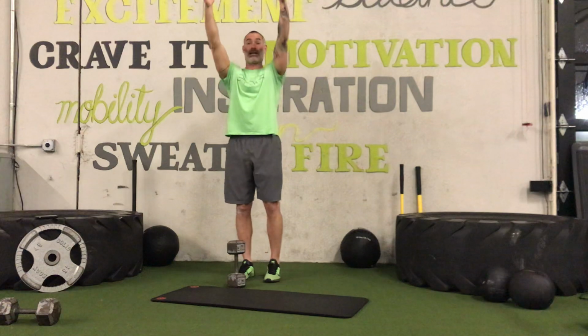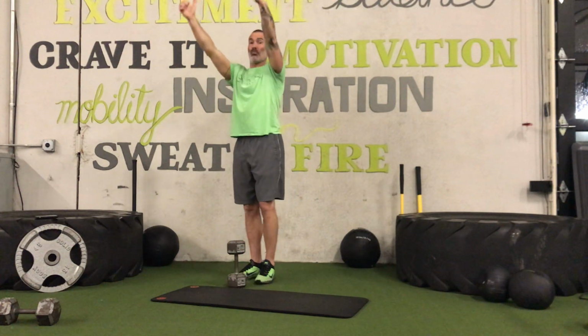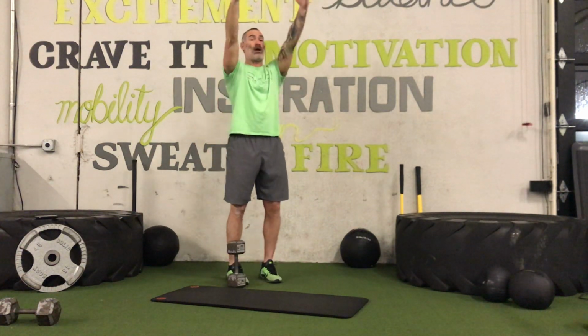That's on me for not bringing down the lighter dumbbells. But if you do only have one weight, like a 35-pound dumbbell, you could hold that 35-pound dumbbell or 20-pound dumbbell or your cat and do a front raise. The downside is the other shoulders require different weights.